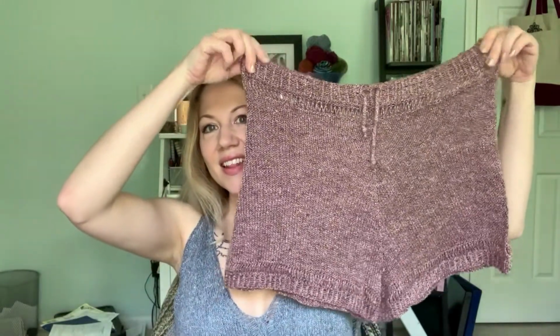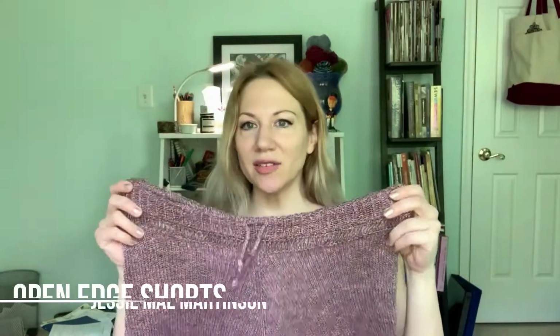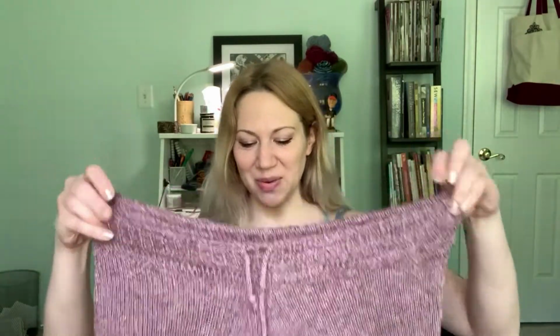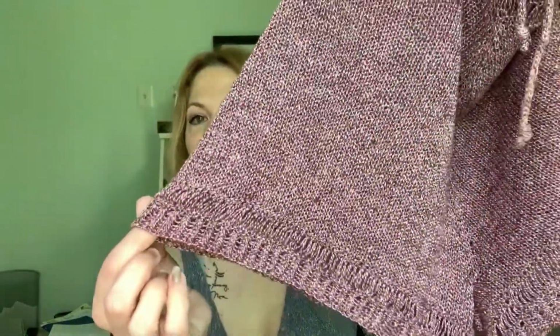For on and off the needles today, I'm excited to share that I have something off the needles. And a little birdie just told me that it is perfectly okay to let you guys see it now, so I will do so. Ta-da! These are my Open Edge Shorts. This is part of a test knit for Jessie Mae Martinson of Jessie Mae Designs. And this is part 1 of a 2-part test knit that I am still working on for a little t-shirt and short set. Now I decided to go ahead with this test knit because the design kind of goes with the Outline Tank that I also tested for Jessie Mae. So I decided, why not go ahead and keep going with that?